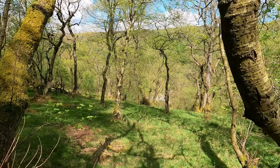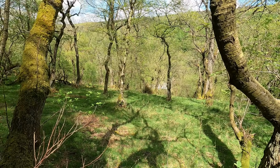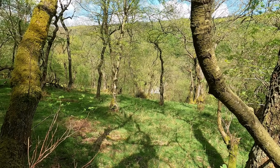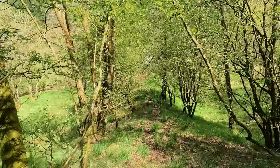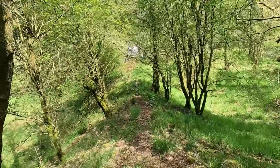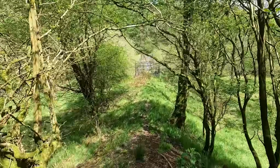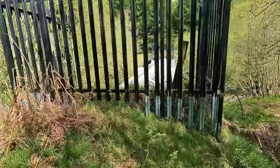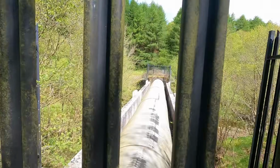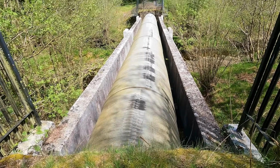No sooner have we come in here, can you see there? Just there, there's something down there. Looks like an arch. Let's get down. And whatever it is, it's fenced off. It's like a huge pipe. A really fat, chunky pipe. Certainly is a pipe, look at that. That's a big boy, isn't it?